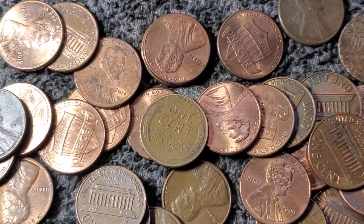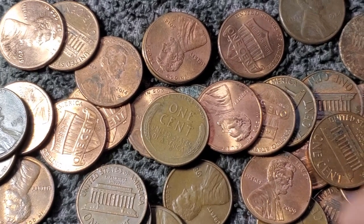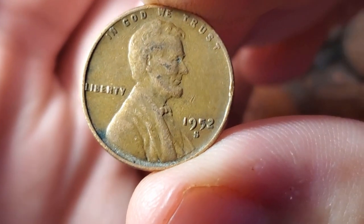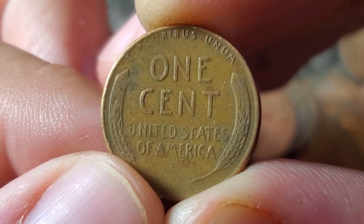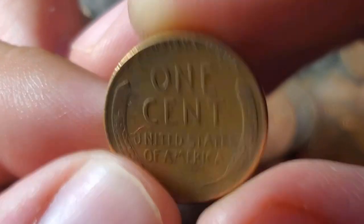All right, guys, box number 5 is off to a pretty slow start. I'm on roll number 12, and roll number 12 is going to give us our first wheat penny right here. And it is a 1952S. But it took us 12 rolls to find a Wheatie. Hopefully the box picks up a little bit and heats up and we can find some more stuff.